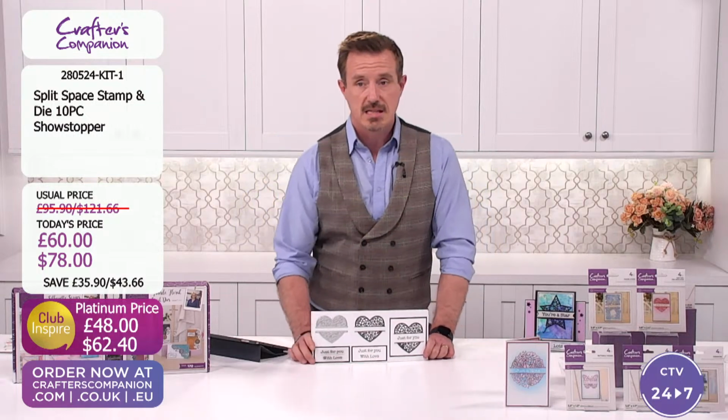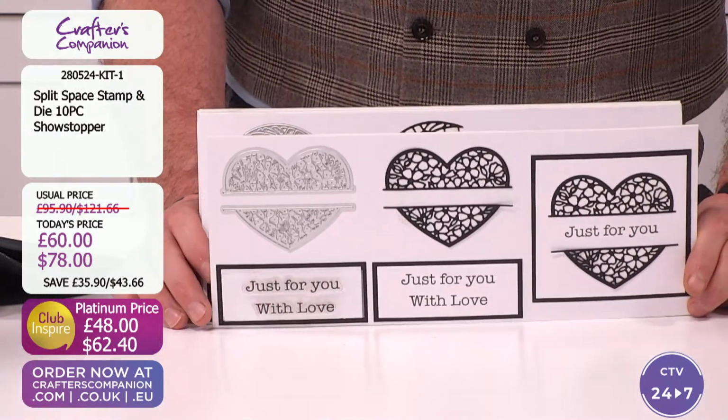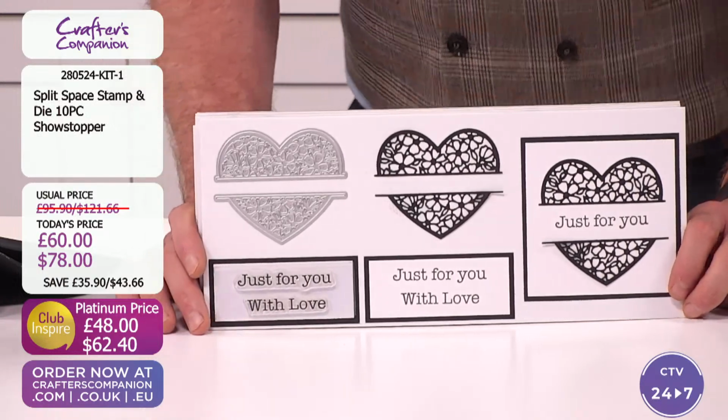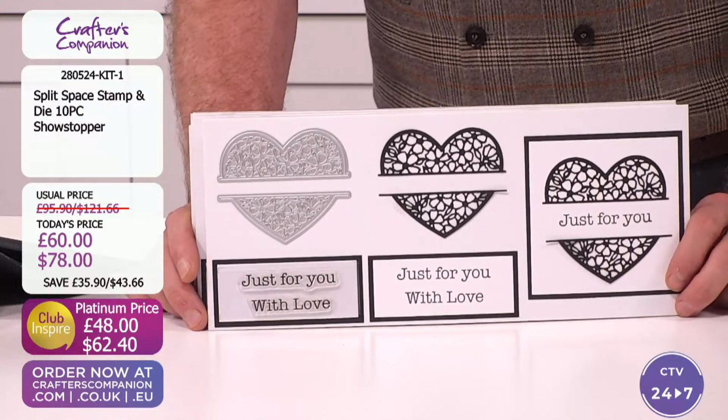This is the full collection again there for you. So this is the split space stamp and die set. That's your heart, or it could be your bikini, depending on how you look at it. But depends how you feel and what particular project you're looking to make. But you've got options there, that's the good thing.